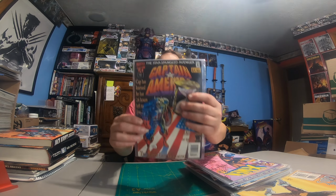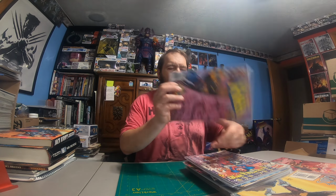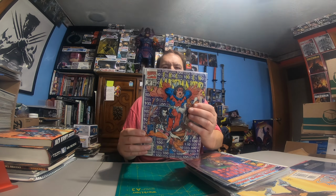I got Captain America, X-Men 361, New Mutants 100. That's a pretty good book. In this condition, it's not worth as much. Maybe this is like a $4 book, $5 book. It's got a little bit of a curve roll, so we'll set that one there.